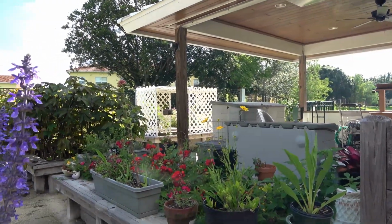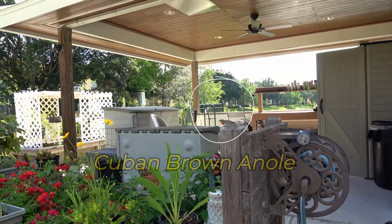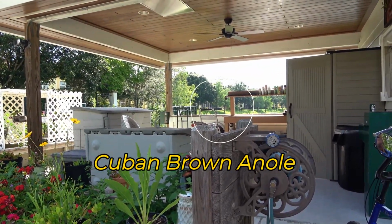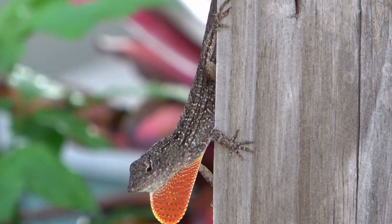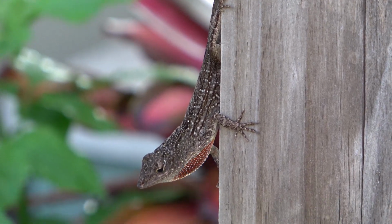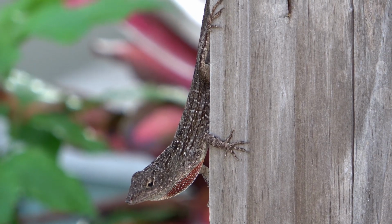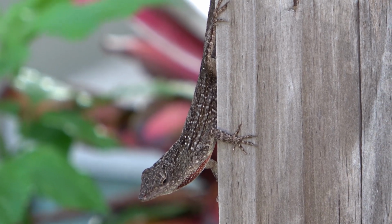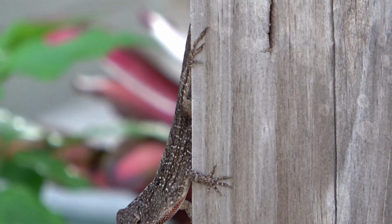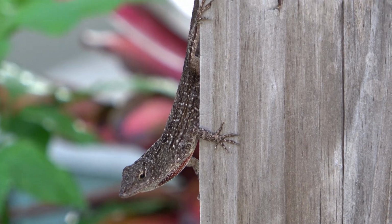This little guy. Should we call him the greeter? This little greeter is the Cuban brown anole, which is not native to Florida. Instead, these little guys were transported into the state as eggs attached to trees and plants being shipped in from Cuba. This one is a male. His throat dewlap is signaling his possession of the territory, and at the same time hoping to attract females for mating. Good luck, little buddy.